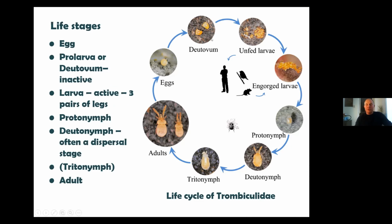Then when that deutovum or prolarva hatches, it becomes a larva, which then feeds, and as it grows, it will shed its skin again to become a protonymph. Now, when it's a larva, it only has 6 legs. As a protonymph, it gains a pair of legs, and those extra legs are carried through into the adult. So it starts having 8 legs the moment it becomes a nymph, but larvae only have 6.